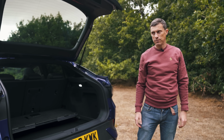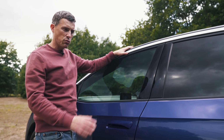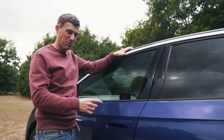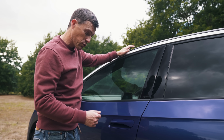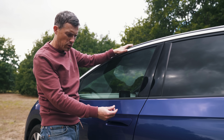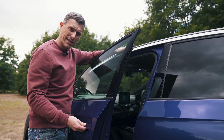Anyway, that brings us on to 5 cool things about the ID5. A lot of manufacturers are fitting their cars with flush door handles because they look better. However, some can be a pain to use in the way that they pop out. I'm talking about you, Mercedes. I like this solution from Volkswagen though, because it's flush, yet looks and operates like a normal door handle. There's actually a switch just inside there, so when you pull on it, the door opens.